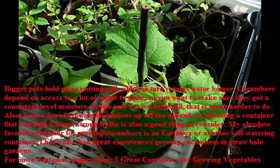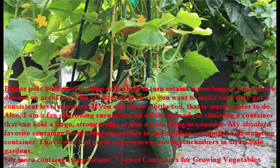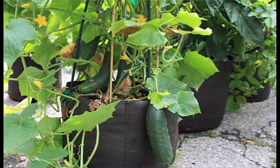My absolute favorite container for growing cucumbers is an EarthBox or another self-watering container. I have also had great experiences growing cucumbers in straw bale gardens. For more container suggestions, see 5 great containers for growing vegetables.